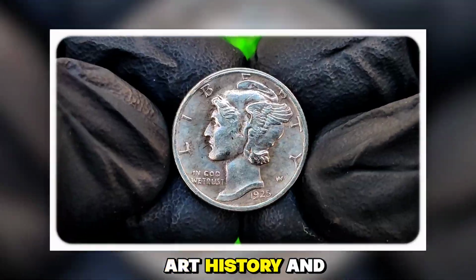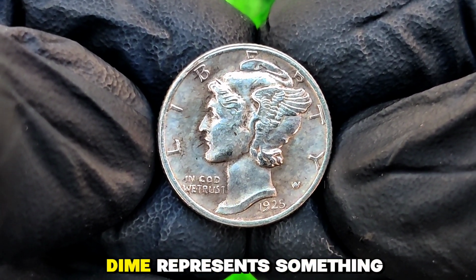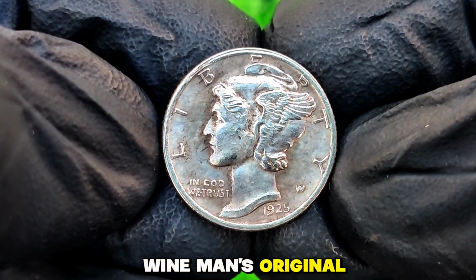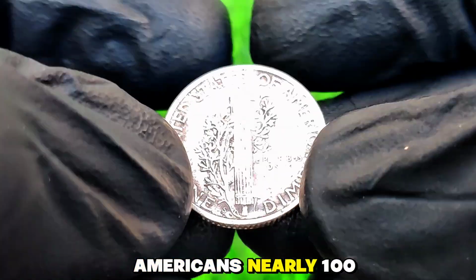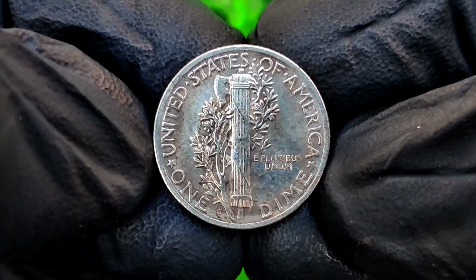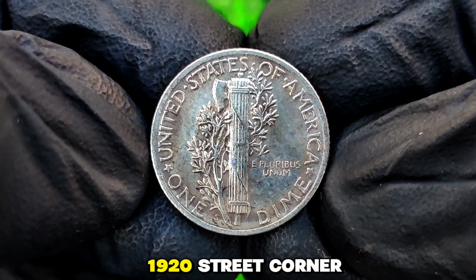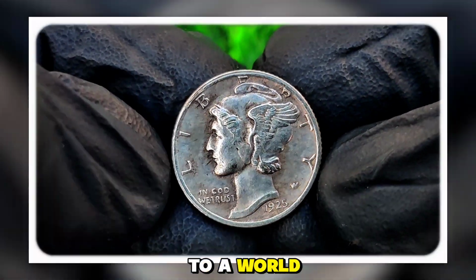A coin of art, history, and legacy. Even without a $1,000,000 price tag, the 1925 Mercury Dime represents something money can't buy: artistry and history. Each one was hand-engraved from Weinman's original design, struck from 90% silver, and passed through the hands of Americans nearly 100 years ago, during a time of jazz, flappers, and the Roaring '20s. Think about it. This little coin might have bought a loaf of bread, a cup of coffee, or even helped someone pay for a newspaper on a bustling 1920s street corner. Today, it's a window into the past, a tangible link to a world that's long gone.